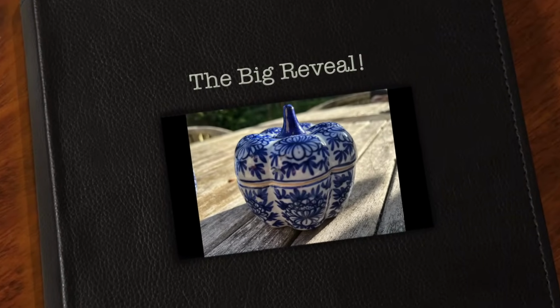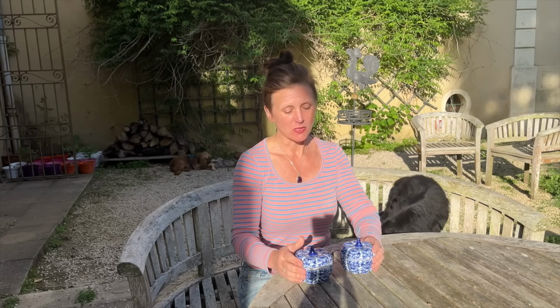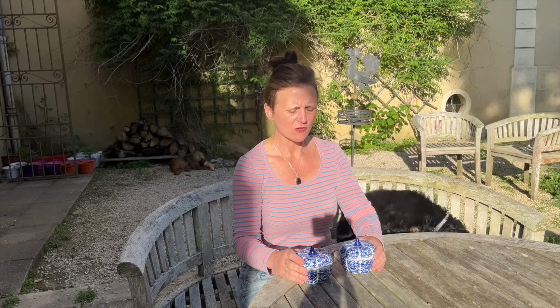The moment that perhaps none of you have been waiting for. So I haven't been able to find the exact same one of these, but I have been able to find some pots for sale in the States that were very similar in the sense that they were little pumpkin pots. So they weren't these pumpkin pots, but they were also trinket pots. And they are retailing at about $30 to $40 each. So we're not talking about very valuable items.